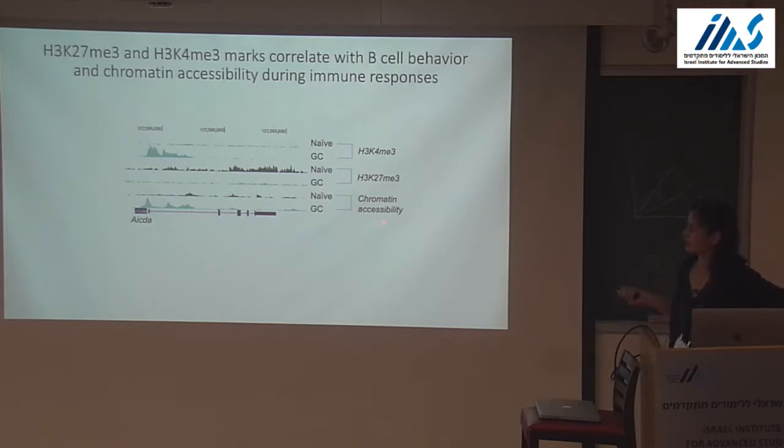And this is just an example in B cells where you have the gene encoding AID. In naive B cells, you don't have the activating mark, but you do have the repressive mark. Whereas in germinal centres, it's the opposite. You have the K4 mark, but no K27. And as you'd expect, you have open chromatin accessibility correlating with the K4 mark in germinal centre B cells.